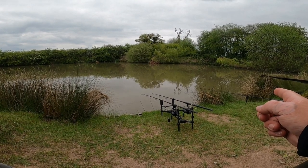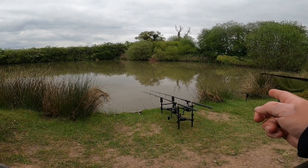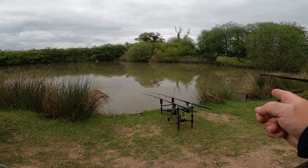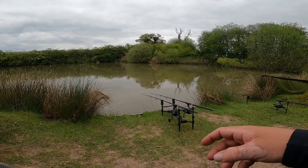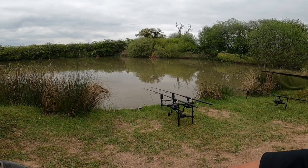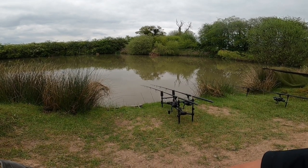I'm going to bear with it though. Then what I'll probably do, give it another hour or so, and then I might stick a pop up on there. I might even try the bio, I've got a boilie from Retrovate bio. Tends to do well in the colder months anyway. It's not exactly summertime just yet, so it might work.